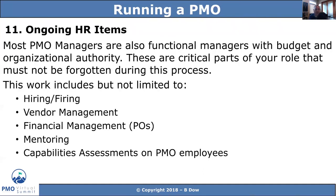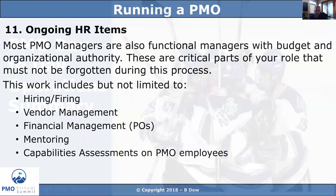And then step 11, right? We kind of threw in that 11th step, but it's around the HR side of things, and this is so critical. You're going to be hiring and firing both employees and vendors, right? You've got vendor management, you've got PO management, you've got mentoring. All these HR items are a critical part of your PMO and something that you'll establish and continue to drive going forward. So just remember those HR items, because it's a big component of that.